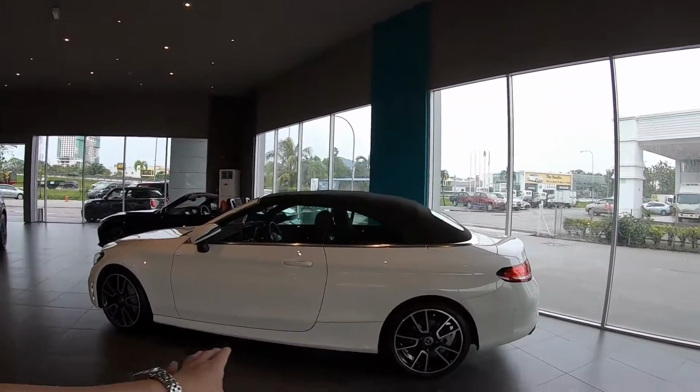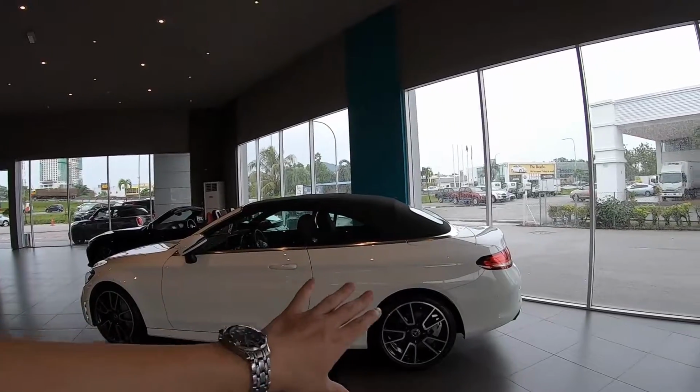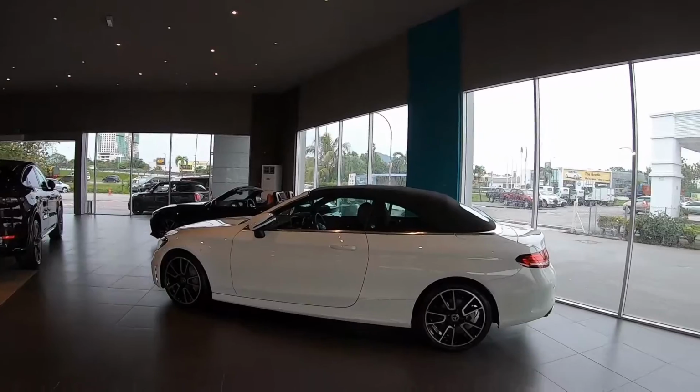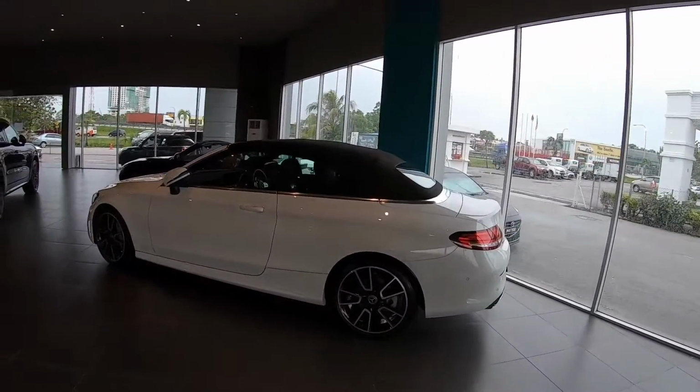And yeah, you can see the body lines of this car. It's very sleek, very nice. This is through and through a comfortable car, and it doesn't try to disguise that.